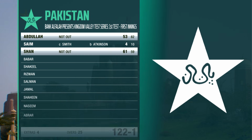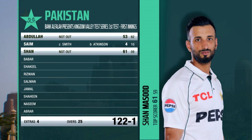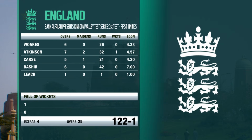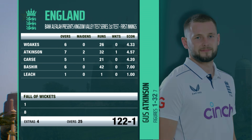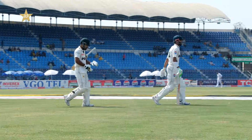As we break for lunch, the first session clearly belonging to Pakistan, scoring at 4.88 runs an over. They scored 122 runs with the loss of just 1 wicket, that of Saim Ayub. Both Abdullah Shafiq and Shan Masood have well-deserved half centuries, 53 to Abdullah Shafiq and 61 to Shan Masood. It was tough work for England in the hot conditions here in Multan. All 5 bowlers were given a go, with just the 1 wicket to Gus Atkinson. Let's join the action as the players make their way out post-lunch.